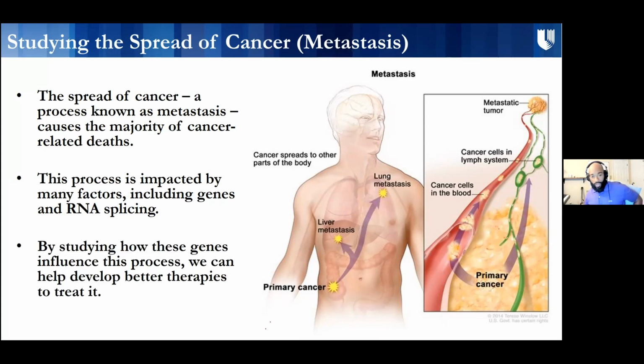Some of the projects that we're working on now in the lab look at how RNA splicing is influencing the spread of cancer, and how this is potentially different in different racial or ethnic groups. This is an example of why it's such an important area of cancer to study RNA splicing, because if we were able to identify how RNA splicing differs between patients, we can develop therapies or drugs that are able to better treat or target these tumor cells, hopefully preventing them from spreading, or at least treating them after they've already formed in the body.